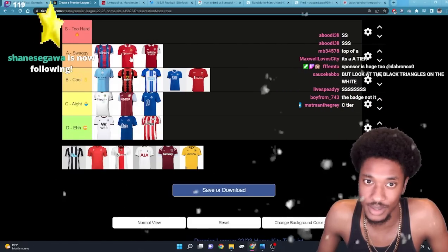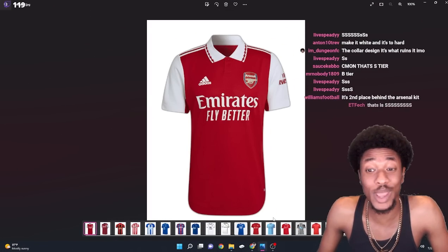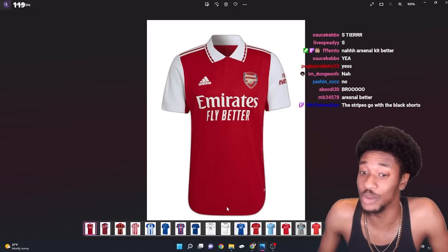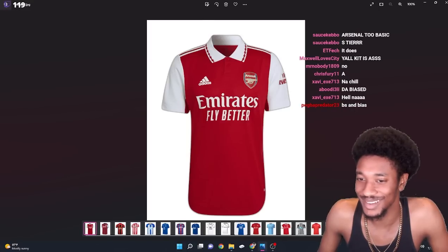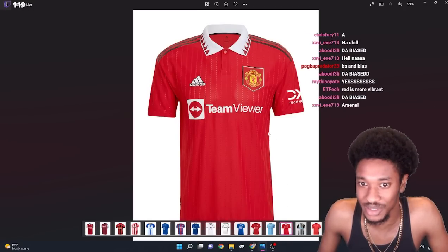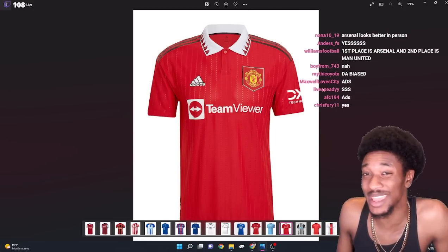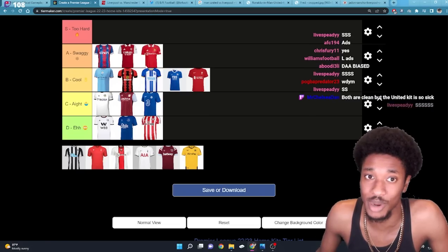I'll put it behind the... Hold on. Yeah, it looked better than Arsenal kit. Does it look better than Arsenal though? I don't think it do. I don't think it looks better than Arsenal kit. No cap, Arsenal too basic. What you mean? Arsenal got more going on. Well, not really, cause it got these little dot stripe designs. But I don't know, it's the shoulder part. That don't make it S tier for me. That white collar with the black Adidas stripes don't look good to me. Back at A tier, behind Arsenal.